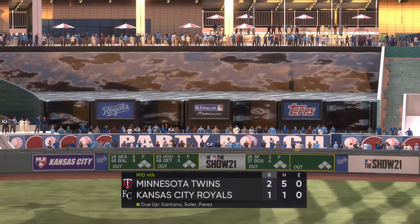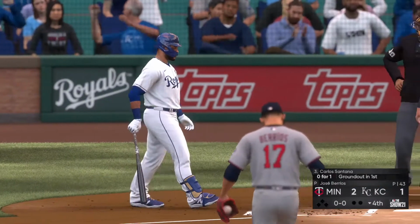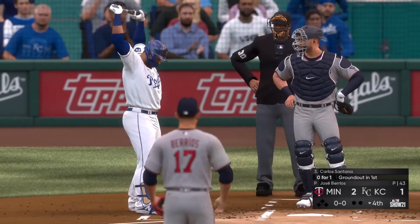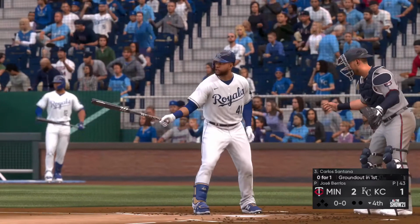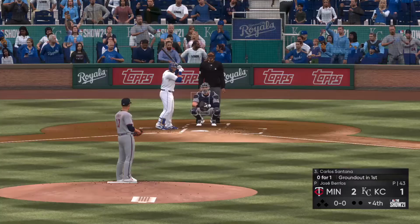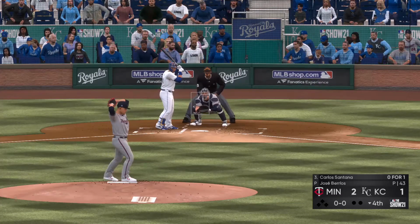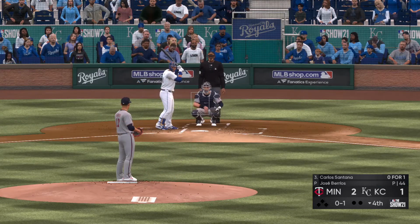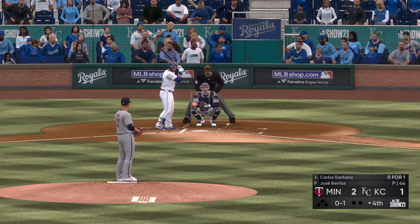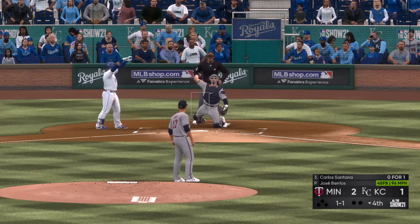To the bottom of inning number 4 we go. It's the Twins 2 and the Royals 1. So now Carlos Santana. He's 0 for 1 after grounding out in his only trip to the plate so far. First pitch of the AB on its way. And this pitch is taken on the inner half for strike 1. And he takes this one high, 1-1.